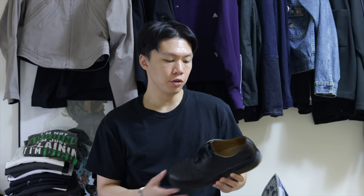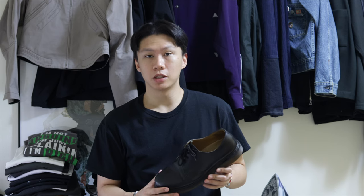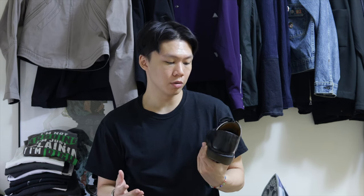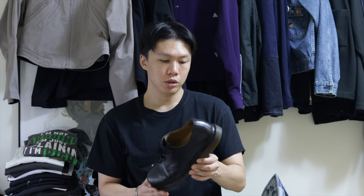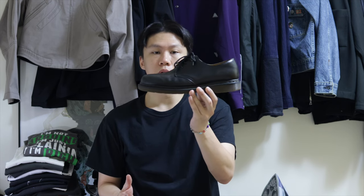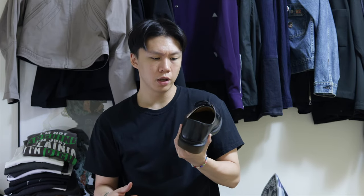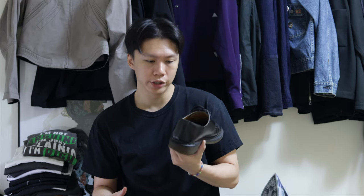Last, if you don't have too much budget for shoes, Dr. Martens will be your best choice. I mean, they've got various options like boots, loafers, sandals, and today I'm gonna show you the most common one, the 1461, which only costs about $140, or even lower if it's on sale.